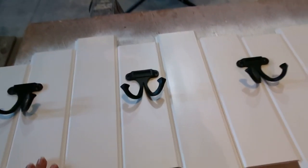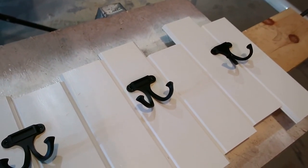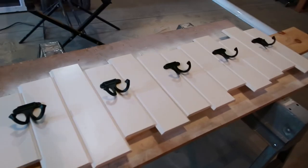So yep, this is done now, and the great thing is that we can use it for a coat rack at some point in the future. But for now, it is going to be a rack for the towels in our bathroom.